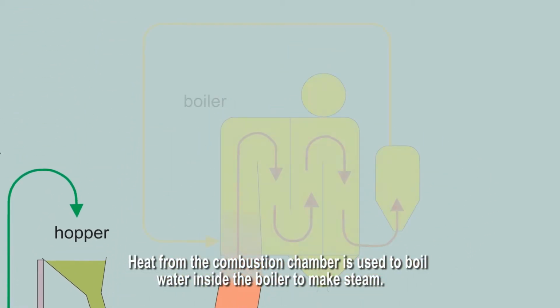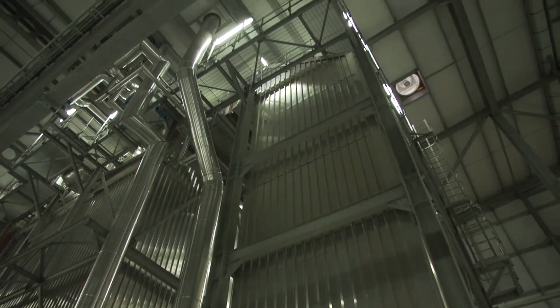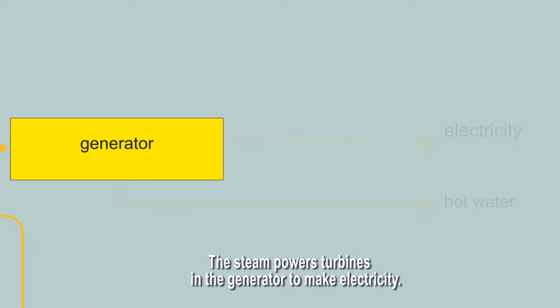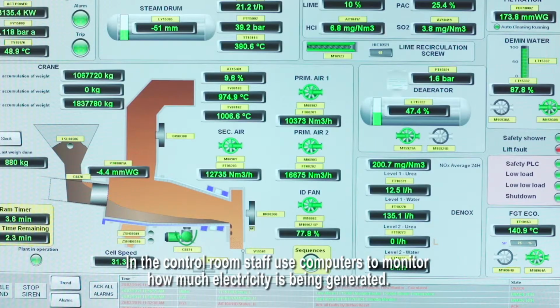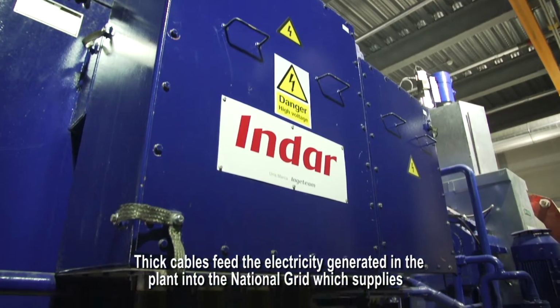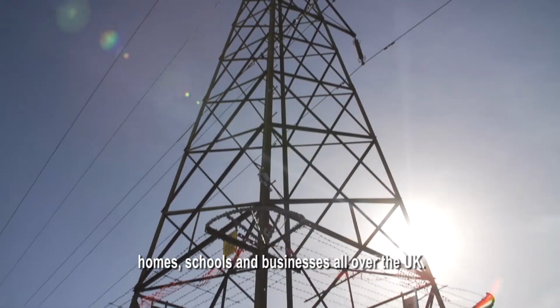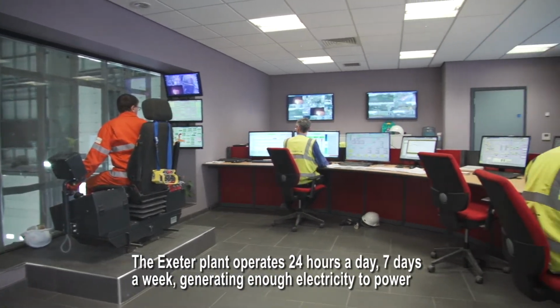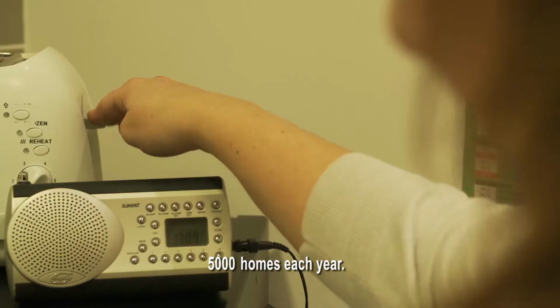Heat from the combustion chamber is used to boil water inside the boiler to make steam. The steam powers turbines in the generator to make electricity. In the control room, staff use computers to monitor how much electricity is being generated. Thick cables feed the electricity generated in the plant into the national grid, which supplies homes, schools and businesses all over the UK. The Exeter plant operates 24 hours a day, 7 days a week, generating enough electricity to power 5,000 homes each year.